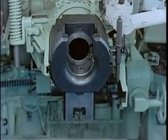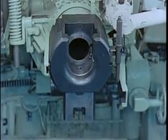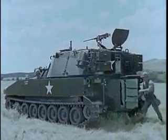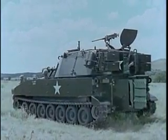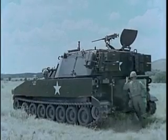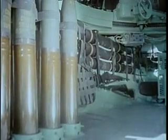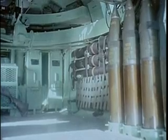Recoil is held to only about 12 inches by a concentric hydrospring mechanism. With its small crew of 7, the self-propelled 105mm howitzer has space in the crew compartment to carry an ammunition load of 87 complete rounds.